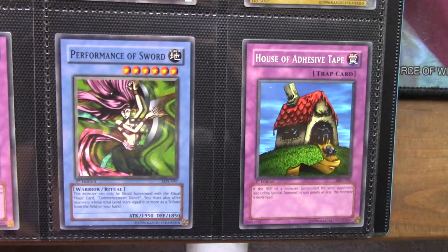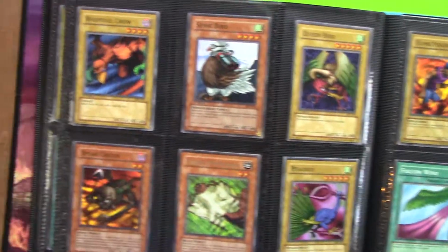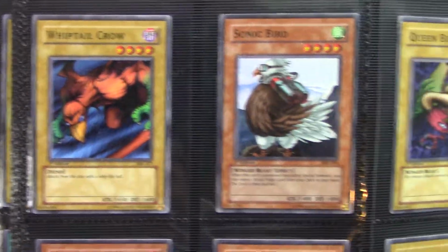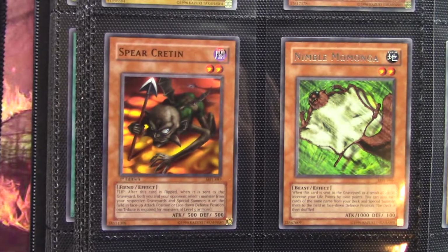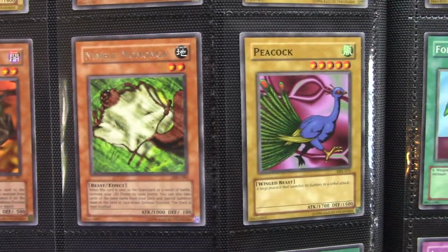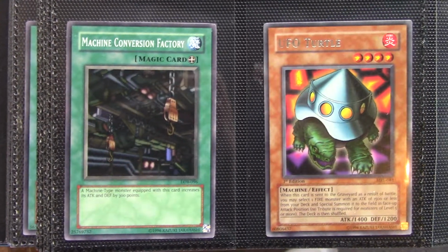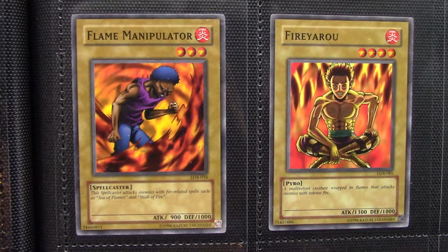Look at that. House of Adhesive Tape. Is that cool or what? No. Yeah, it is. Sonic Bird. Vile Germs. I didn't know I had it in here. It's a hard to find common from LOB.